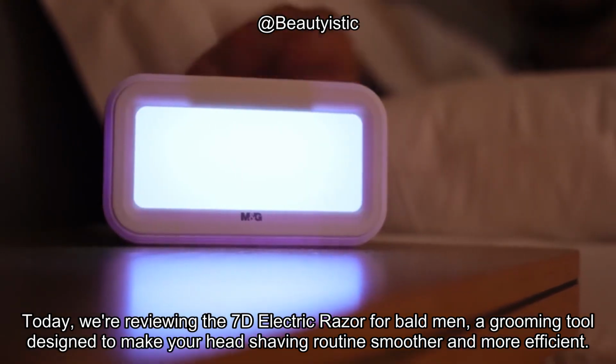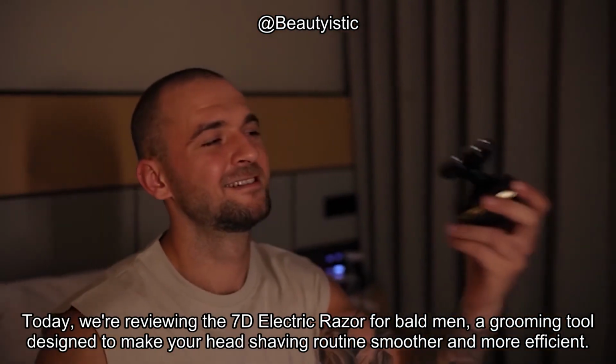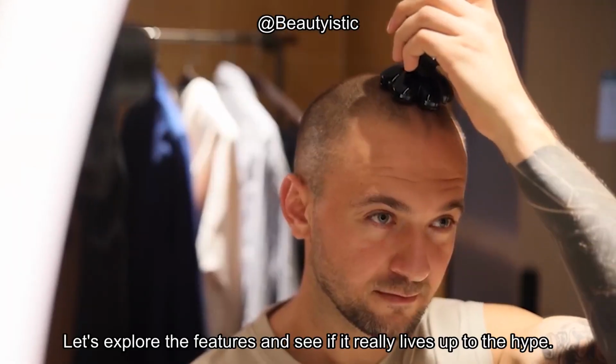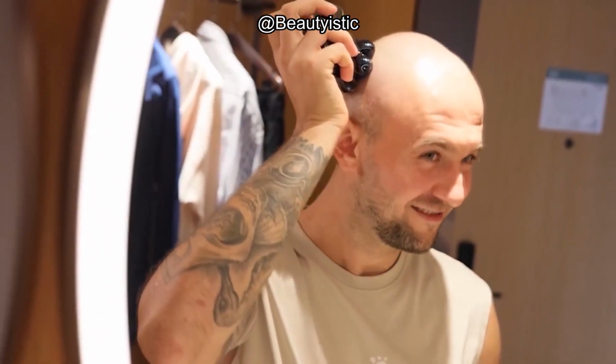Today, we're reviewing the 7D electric razor for bald men, a grooming tool designed to make your head shaving routine smoother and more efficient. Let's explore the features and see if it really lives up to the hype.